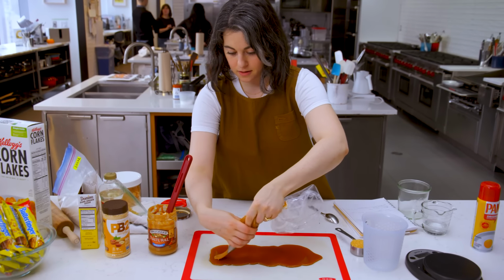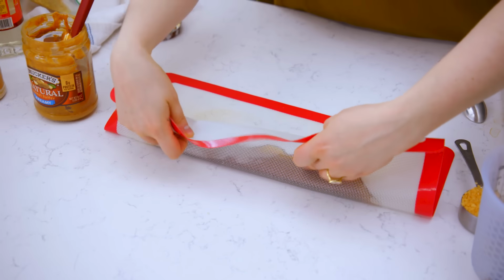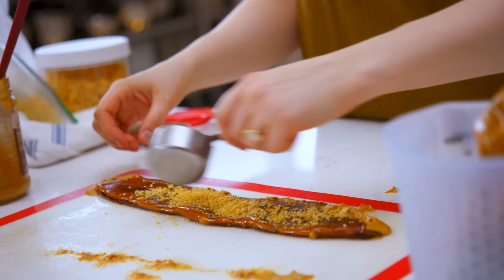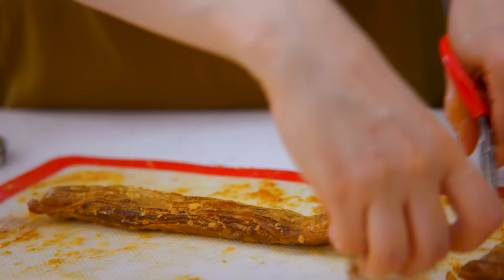So now I'm applying thin stripes of peanut butter. Now I'm just folding it onto itself. Oh, I forgot this. Damn, I meant to put that in. Before it fully sets, I want to try to cut it.